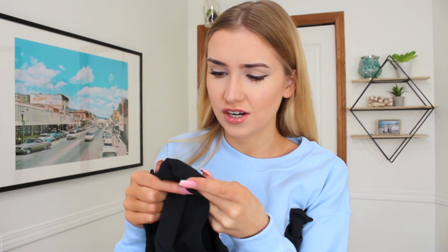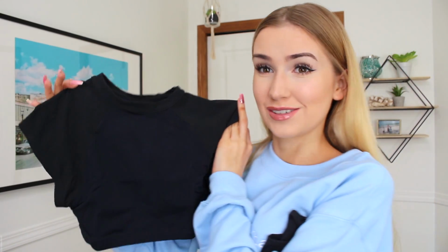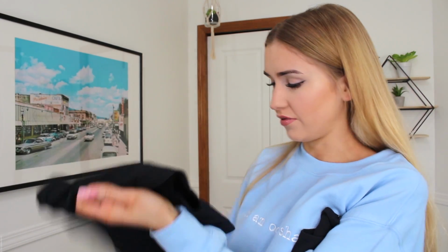Really feels like good quality. It's got kind of this meshy feeling right here. Not mesh, actually, it just feels a little bit textured. It honestly just looks like a short wetsuit top, but I really love this. I just love the style. It just looks so comfy.